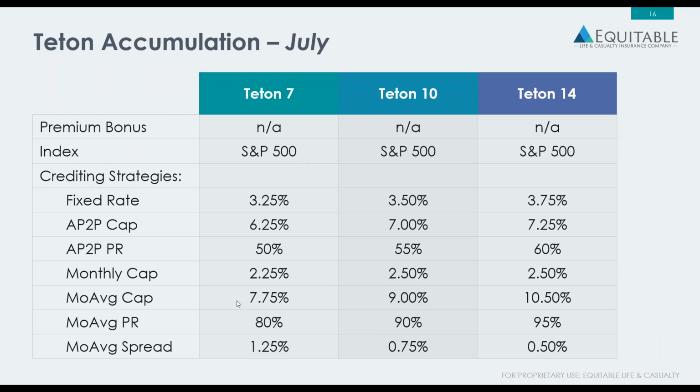I always like to point that out because I hear a lot of agents are used to seeing monthly average with a participation rate and a spread. It's not what we're doing here. Someone can choose to allocate to monthly average with a cap, or choose to allocate to the participation rate or to the spread. Each of these buckets at any point in time will only have one adjustment. The monthly average cap strategy will only have a cap ever apply to it. Participation rate will only have a participation rate ever apply to it. So I just want to point that out.